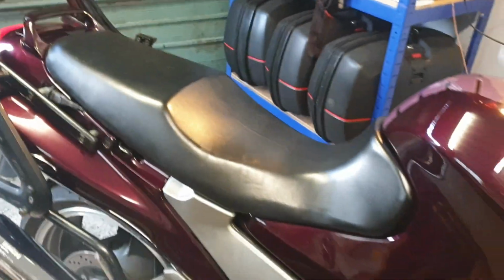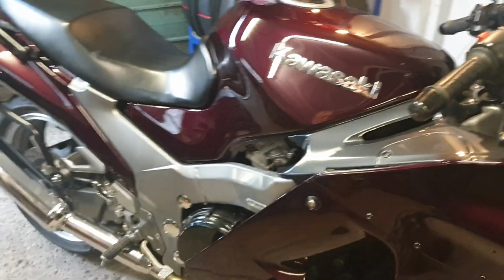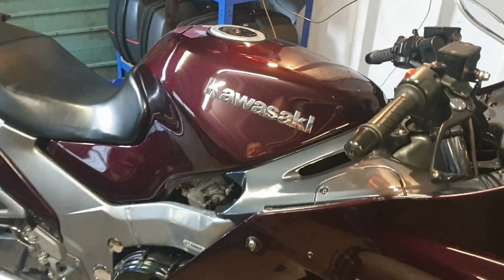Starts, runs fine. It's a very nice sounding bike. I think the exhaust is the right balance between, it does have a bit of gruffness to it, but it's very quiet, very smooth, sounds very civilized in operation, which I think is what you want for something like this.